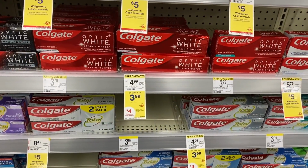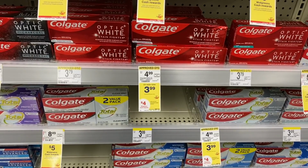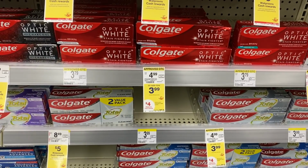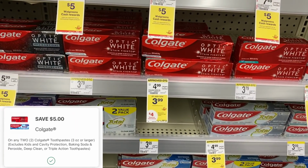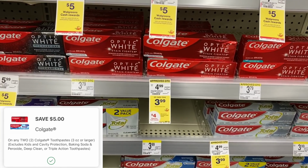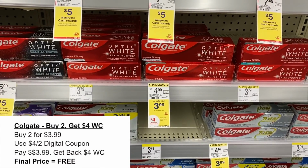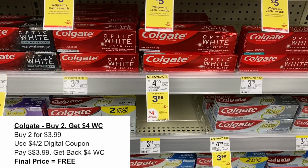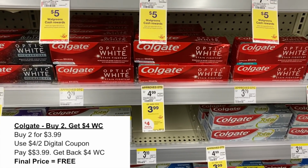We got some great easy oral care deals this week. The first one is on the Colgate. So these are on sale for $3.99 each, and then when you buy 2, you're going to get back $4 in Walgreens cash. So you can buy 2. You can either use the $5 off of 2 digital coupon or the $4 off of 2 digital coupon. If you have that $5 off of 2 digital coupon, then you're going to pay just $3 out of pocket, but then get back 4, making 2 of these babies free plus a $1 moneymaker.